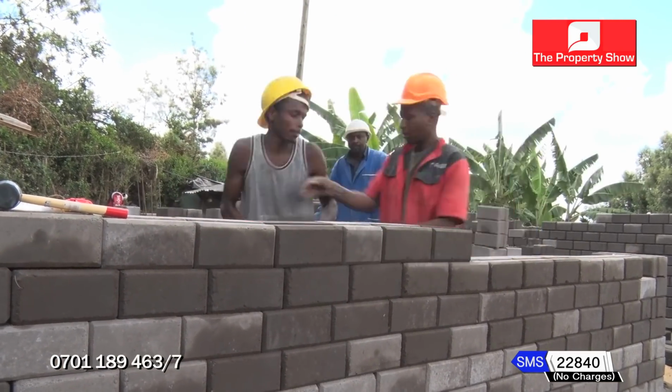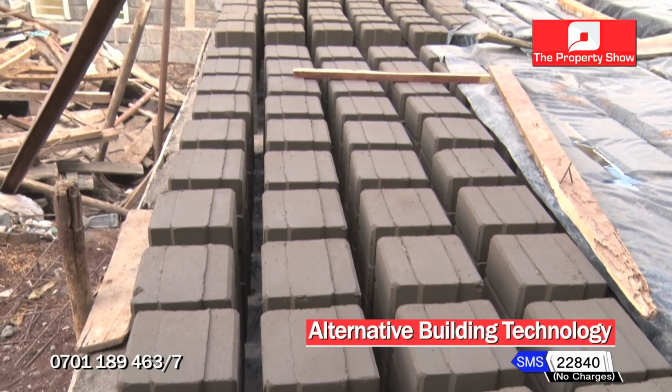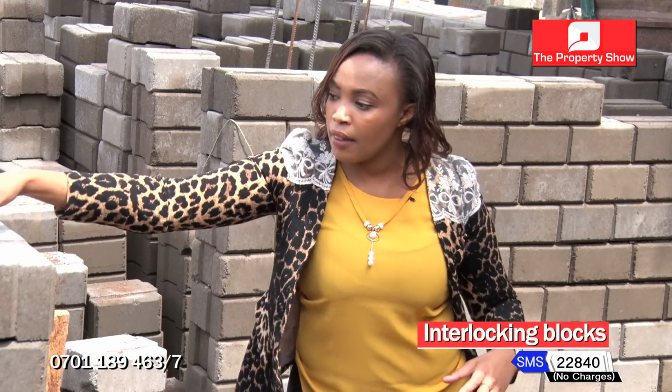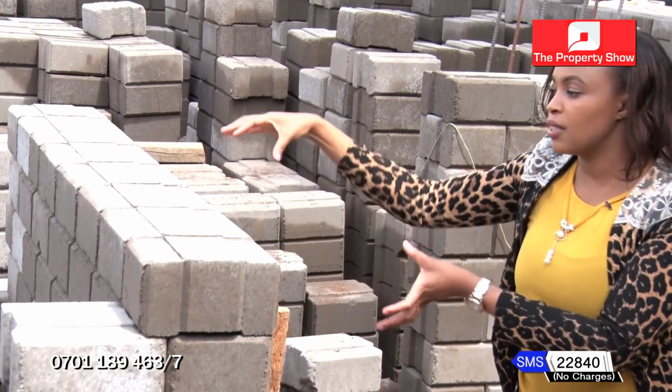Secondly, the fact that the stones are interlocking, these bricks are interlocking, they have a more or less female and male end. So that's where the interlocking bit comes from. As you can see from this end, this is a male end, the other end is a female end. So they come joining each other like that.